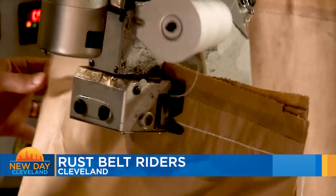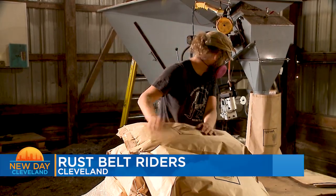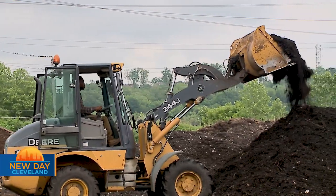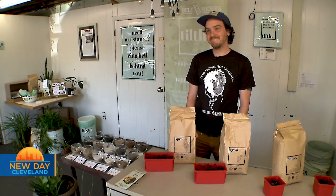And that we think has been a huge benefit to a lot of the houseplant parents that have enjoyed this product. We love working with gardeners and farmers one-on-one to make sure that they're getting the blend that they need to get the results that they need so that they can keep growing as much food as they can.